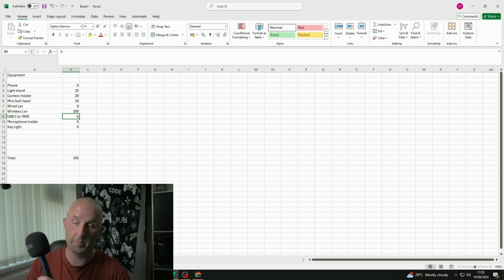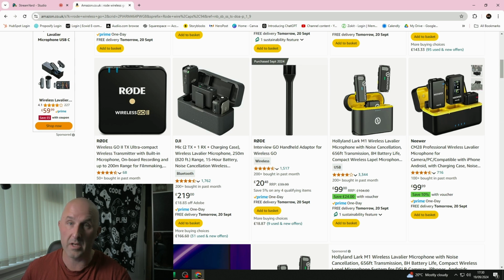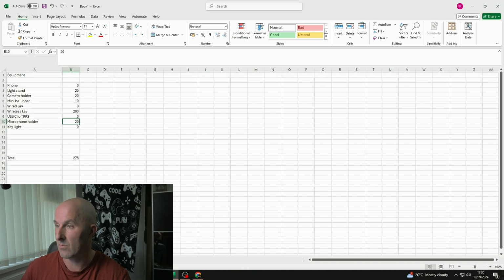Now this thing that I'm talking about, this is for the Rode, but it works with the Comica and it works with other ones as well. So these are pretty universal, because all it is literally a slot that allows you to put the back end in and you can use it. If you are thinking about doing stuff like that, you can then add another 20. The reason it's 20 is that it's on sale, and it's usually 40 quid. I wouldn't buy it for 40 quid. Hell no, it's just plastic at the end of the day. But for 20 quid I bought 2, so that's what I went with. Now, we're already up to £275 just by changing the gear from wired to wireless.